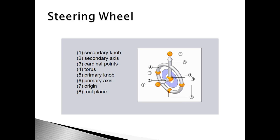as the steering wheel. I've kind of heard that starting to come through. The entire image is the steering wheel. The torus is what surrounds it. Primary knob, primary axis.